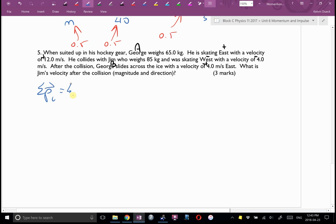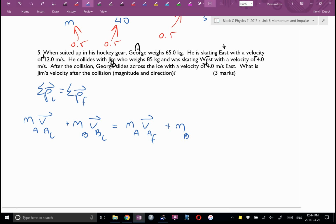The sum of all the momentum before the collision equals the sum of all the momentum after the collision. Before the collision, what's moving? George, Jim, both or neither? Both separate. So I'm going to have mass A, velocity A initial, plus mass B, velocity B initial. Wham! They collide. After the collision, both, and I think separate, mass A, velocity A final plus mass B, velocity B final.